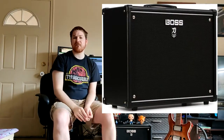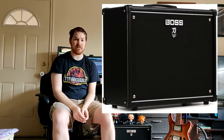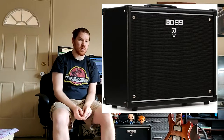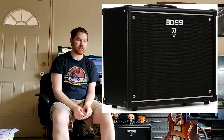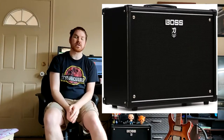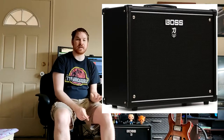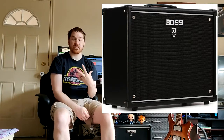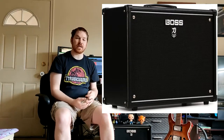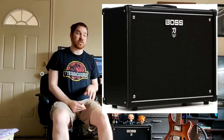My number five pick for amps that I wish I could own, but I don't. I'm gonna go with a softball here. I am going to say the Boss Katana Mark II 100 watt version. I have here a Boss Katana 50 Mark I. I want the 100 Mark II. One, because Mark II is newer and therefore slightly better. But the big reason really is the 100 watt version has stuff that the 50 watt doesn't have. Now, I'm not necessarily talking about the 2x12, although that would be awesome.